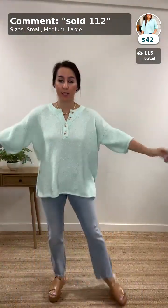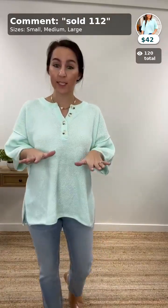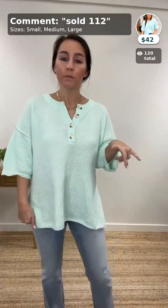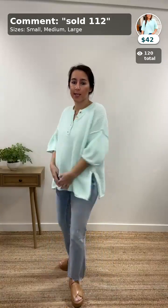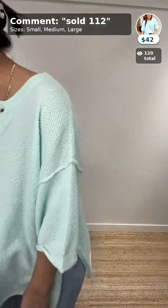As far as sizing goes, as you can see, it does have a bit of an oversized fit. So if you're typically between sizes, you could go down in this one. But other than that, stick with your true size. It's supposed to have that oversized fit. So there you go. And then Christy's up.